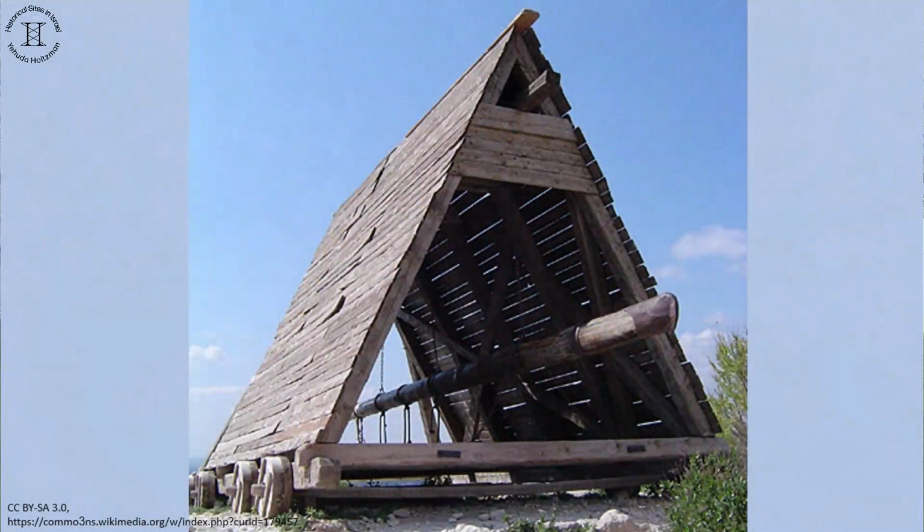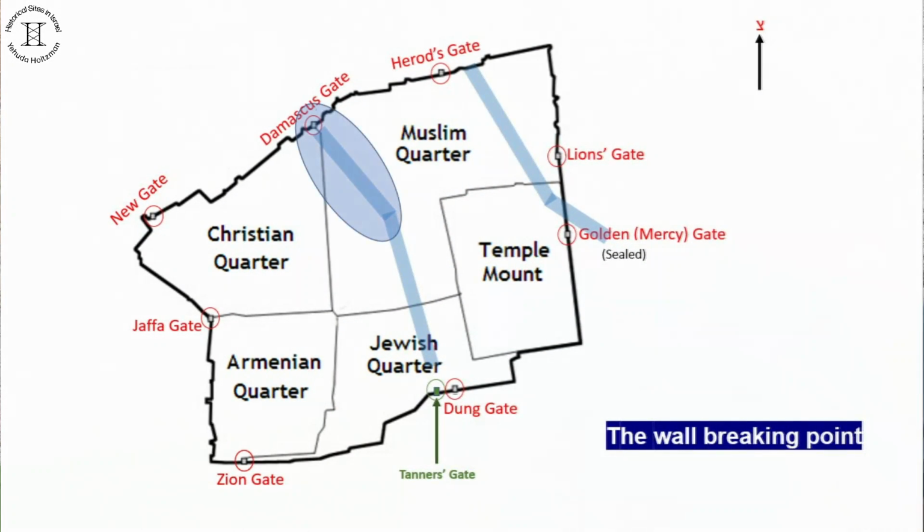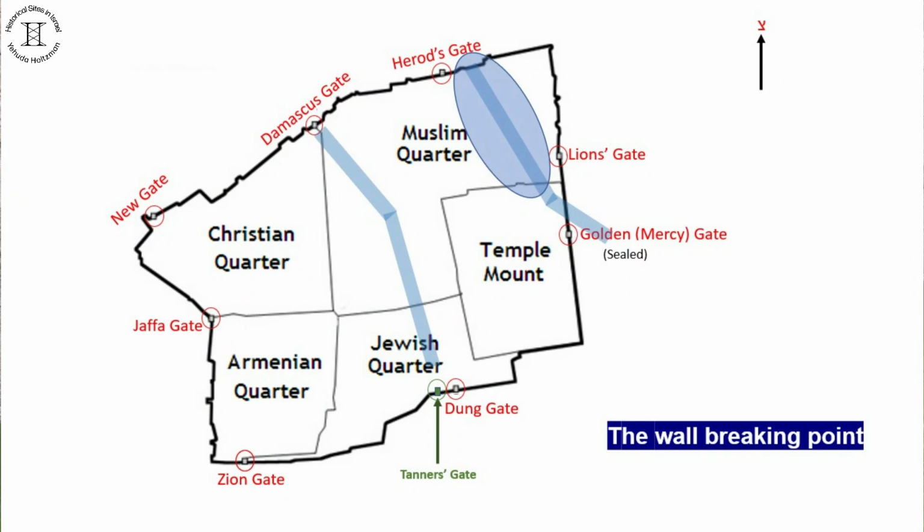Just as with the other cases, also in this one, there were different reasons for selecting the northern wall. One of the main reasons was that the battering ram and the siege tower needed a flat area, and two sides in the northern wall met the requirement. The central ravine near Damascus Gate and the smaller ravine Nahal Beit Zita, known also as Wadi el-Sahara, located east of Herod's Gate, just where we are.